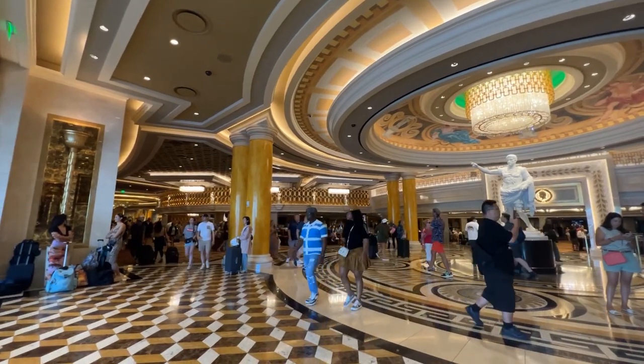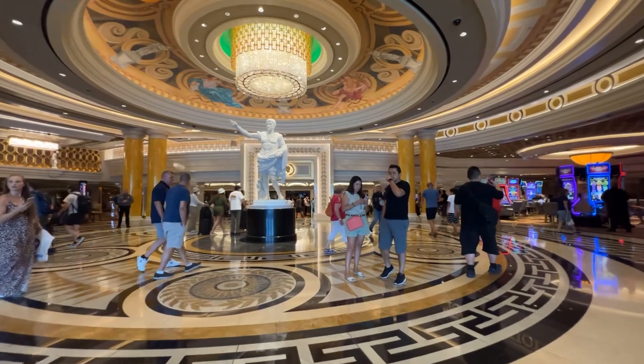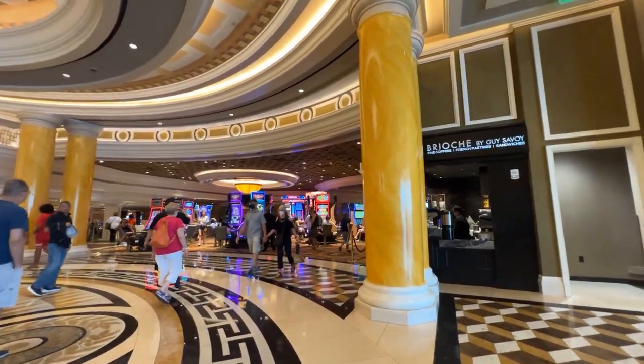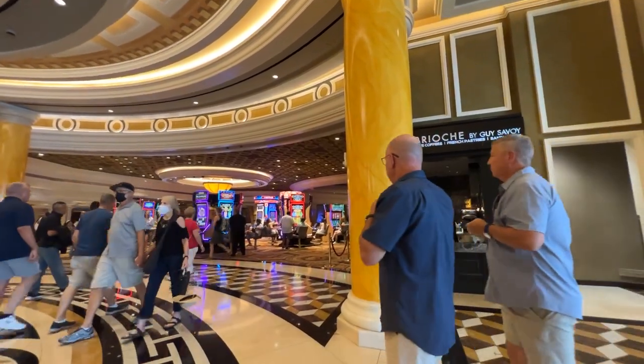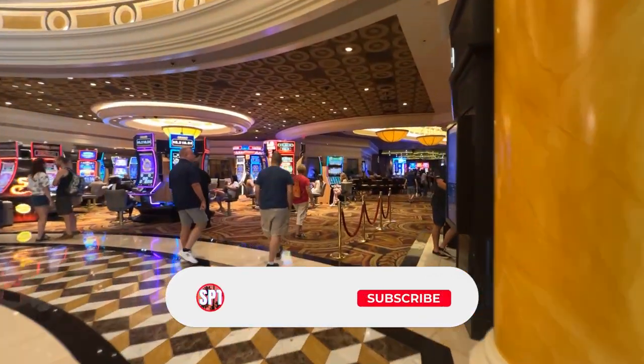Caesar's recently completed the revamped front entrance, including the Palace Casino area. They really opened it up by adding more space and raising the ceiling. Next to the entrance, you'll find Brioche by Guy Savoy. The sweet and savory brioche shop offers a delectable taste of flaky French pastry 24 hours a day.